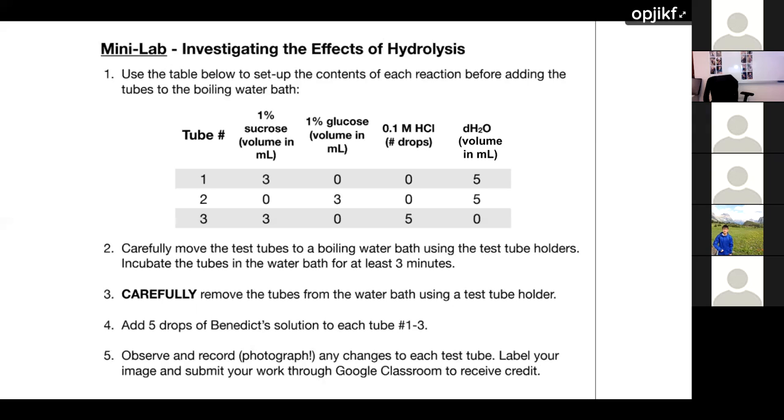If you have finished, there are some activities, linked on the agenda, that give you a chance to review fatty acid structure and function. I would encourage you to take a look.